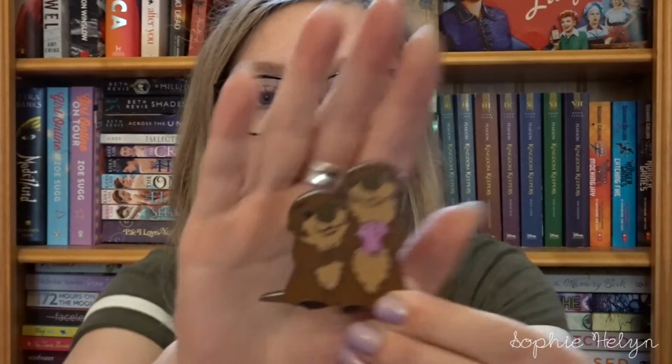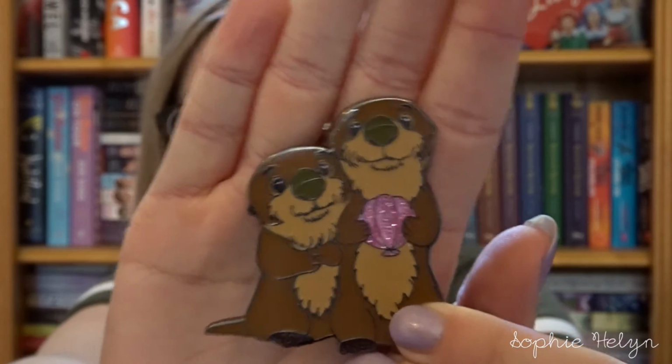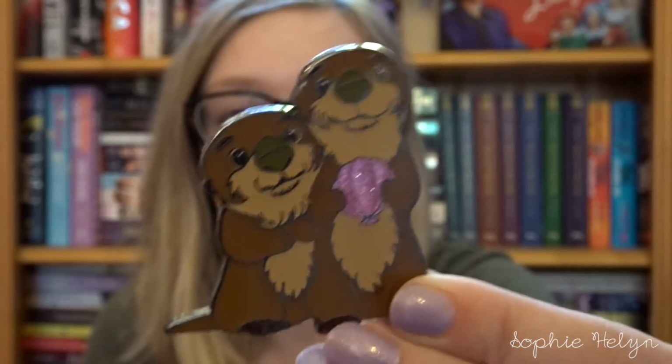And it is an Ellie of 50, and it just shows two of the otters holding a clamshell, and it's all sparkly and pink, and I just thought it was so cute. Like I said, I've not actually watched the film. I'll probably have to watch it when it comes out on DVD. But yeah, I love the otters, and I will probably continue to collect otter pins for as long as I like otters.